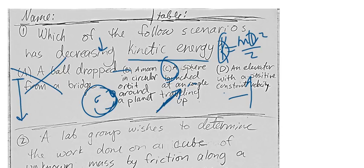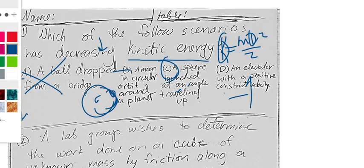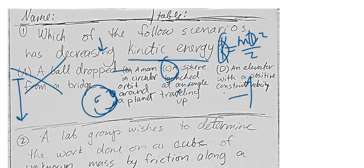That's your correct answer, because as the ball travels upwards, it slows down until it reaches its H max, its maximum height. So it's actually stops at H max.